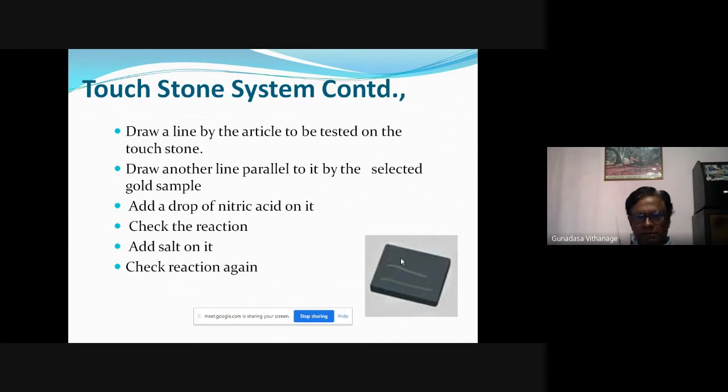Then by the level or the size of the color, we can decide whether it is 18, 20, or like that. We can decide the carat of that article by your experience. This is the way of doing the touchstone test. This is the accepted one. The central bank even says the required equipment should be supplied to the hallmarking department. Required equipment is the set of touchstones.